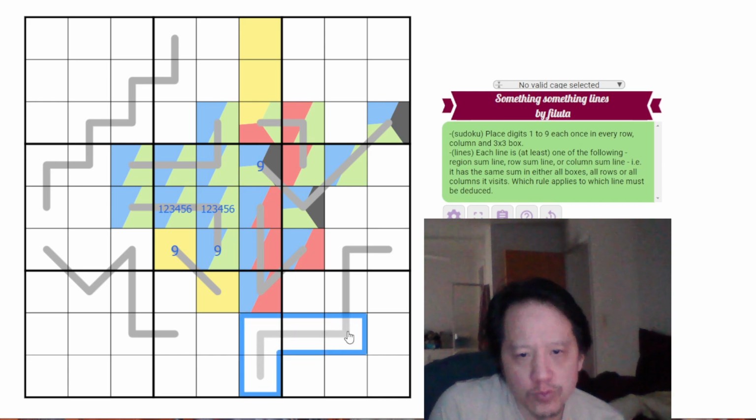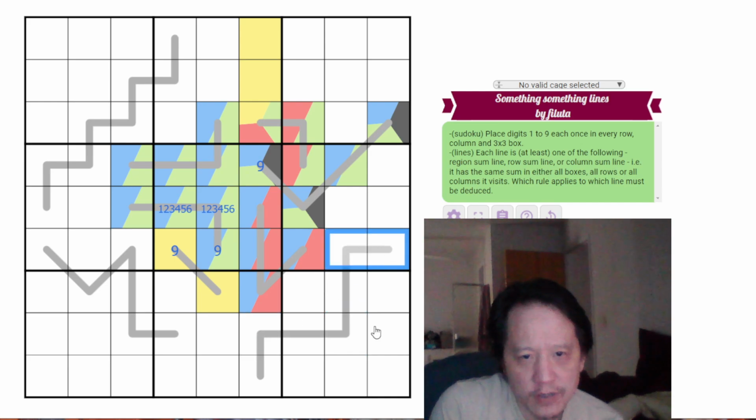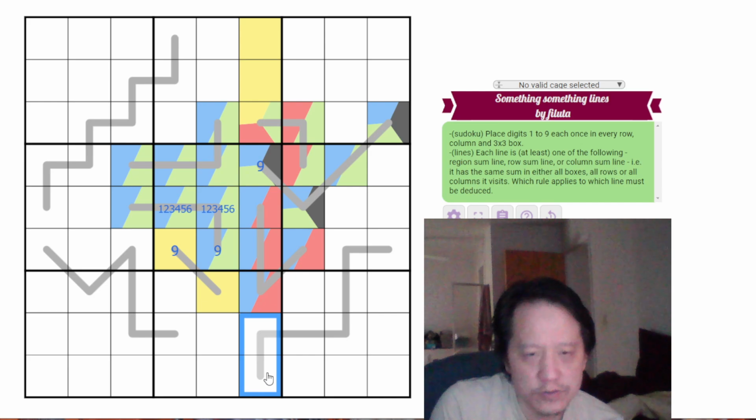If this is a row or column one, if it's a row, this would equal those 3, which would equal that, which would equal those 2. If it's a column, this would equal those 3, which would equal that, which would equal those 2.